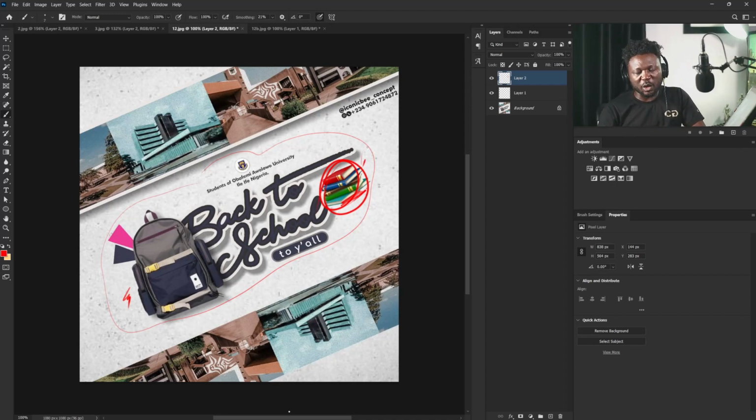Your job as a designer is not to load the design up with elements. Your job is to find ways to take away elements that are not helping. That's how to achieve a good design. If anything is not adding to your design, it's surely going to take away from the design. So this here is not necessary. We already have a bag here, which is okay. That depicts the back to school illustration. But this, don't use this.